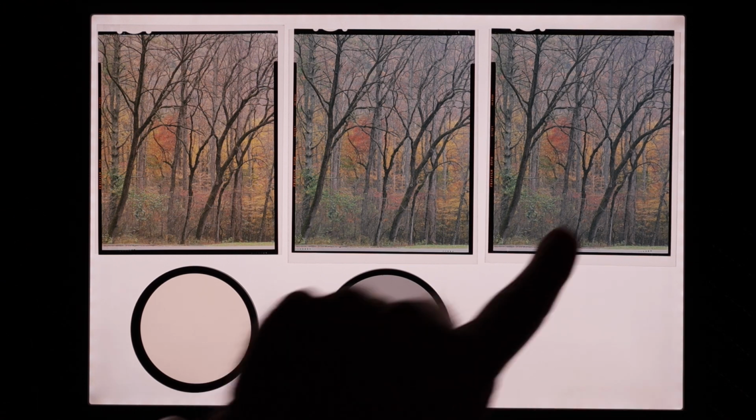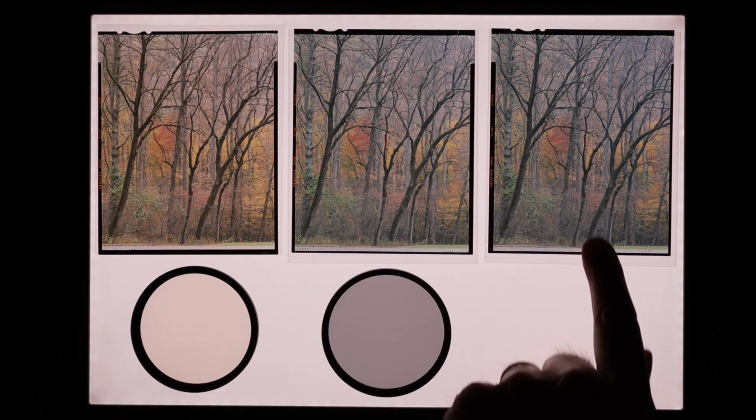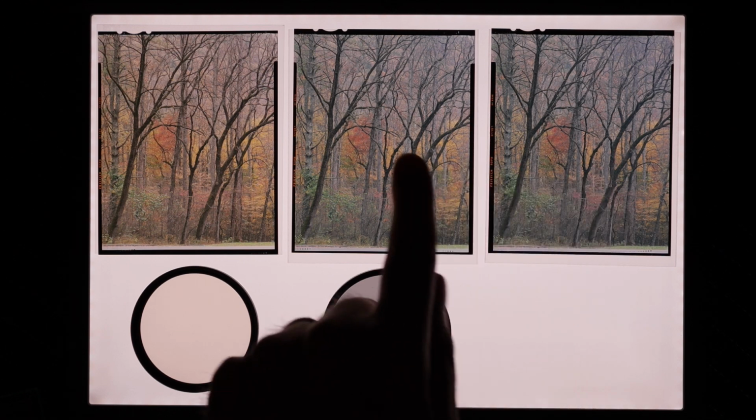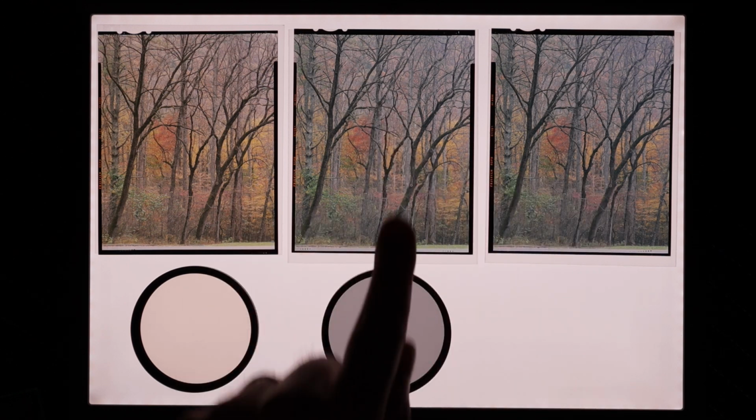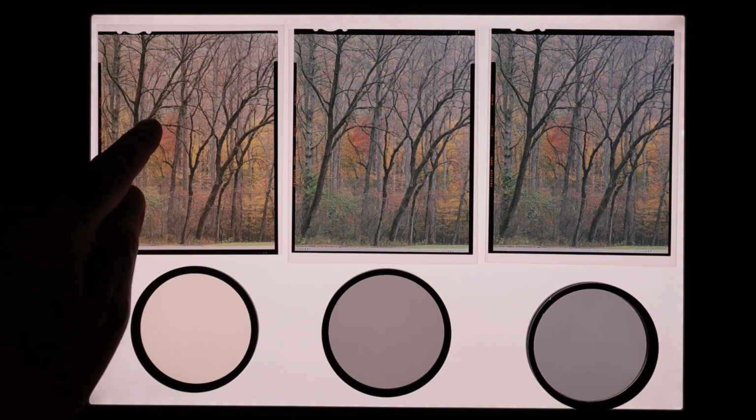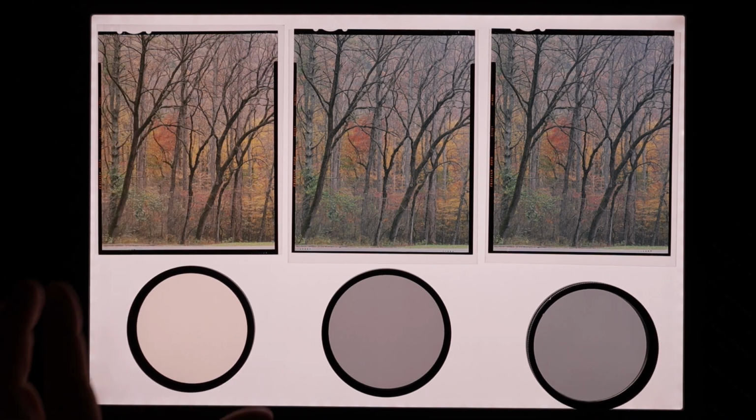But again, this piece of film was made with no filter at all, and hopefully it looks a little bit cooler than the one that was made with the warming polarizer. And then clearly you can see how much warmer this one is with the 81B. So I thought that was kind of an interesting comparison.